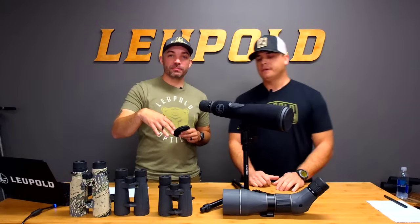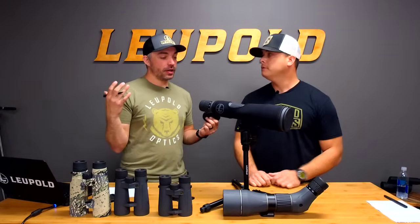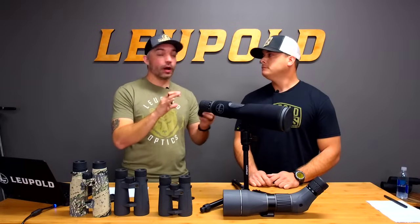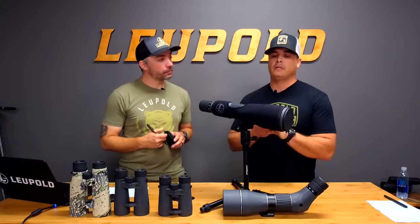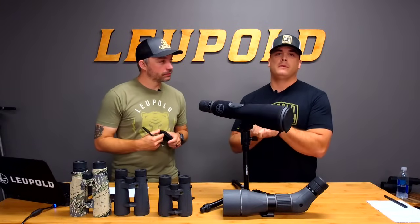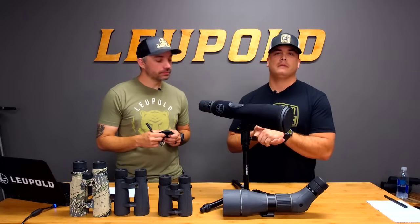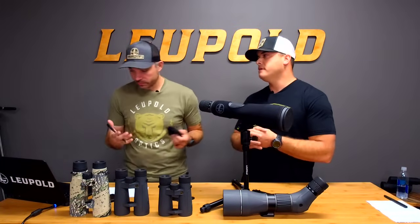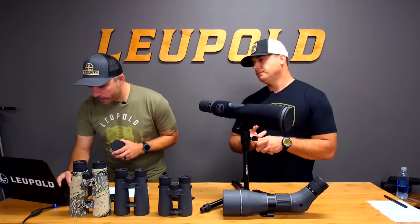And that goes back to the first question we tackled. The 27 to 55 actually enables us to make a more compact scope. Sure, and again, just being centered around the hunting market. If you're out using this hunting, you're going to be packing it with you daily. You're going to want it to be as small and as compact as possible. So another benefit of having that magnification range optimized.